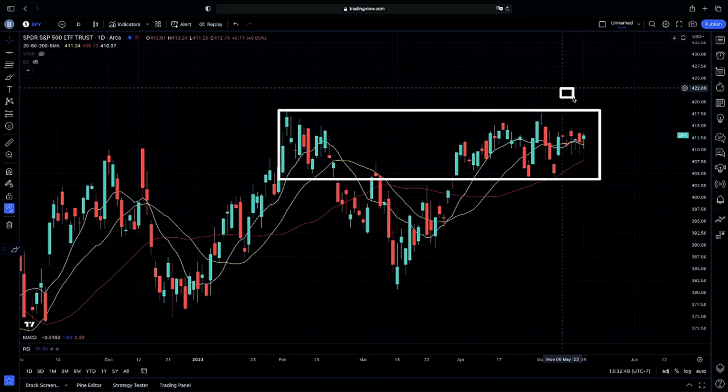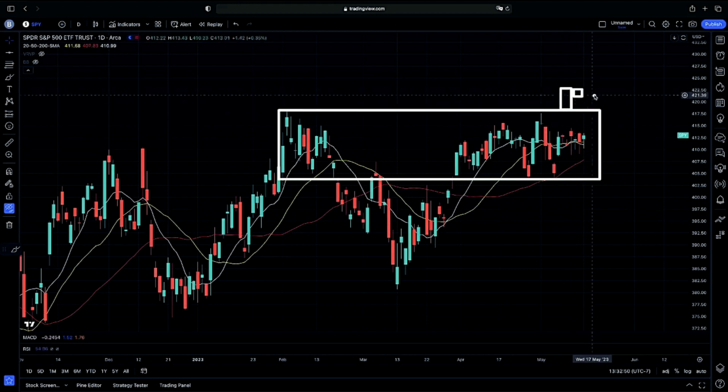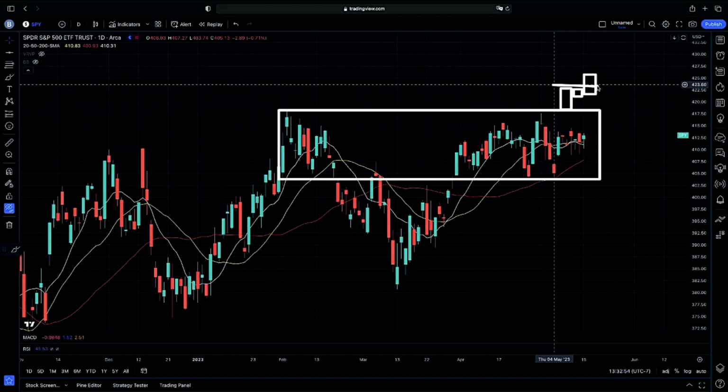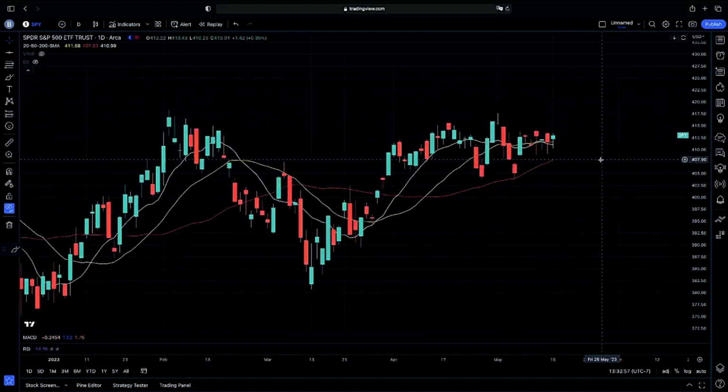So again, a spike with that proof of concept after this spike, for that continuation on that proof of concept, would be what we're looking for. Again, this is the play here. This would be that bullish case scenario. From here, we are cautious.